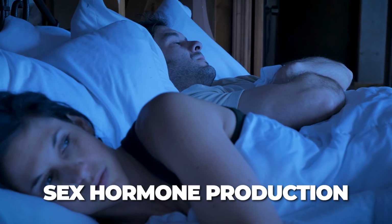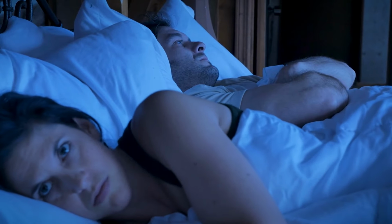Another one is low sex drive. We know vitamin D plays a really important role in sex hormone production. So vitamin D plays an important role in testosterone, estrogen, and progesterone. And so for women, they need a good balance of all of those, including testosterone, to have healthy sex drive. For men, testosterone is the big player here for good, healthy sex drive. So if you're noticing really low libido, you might be vitamin D deficient.